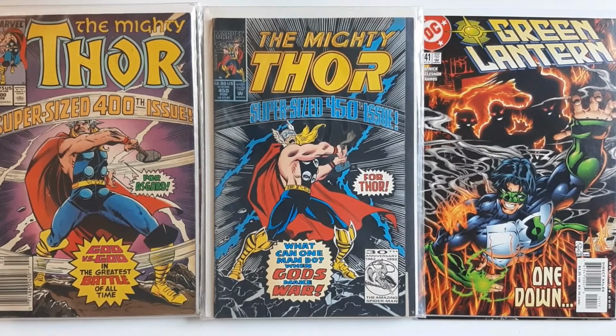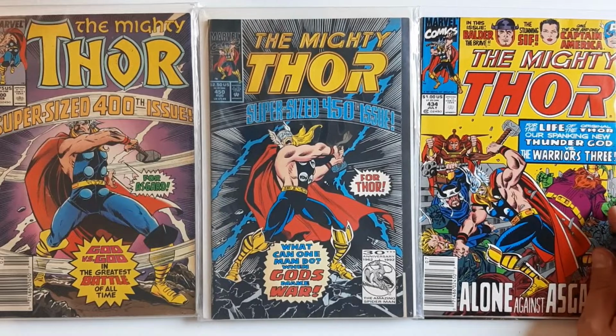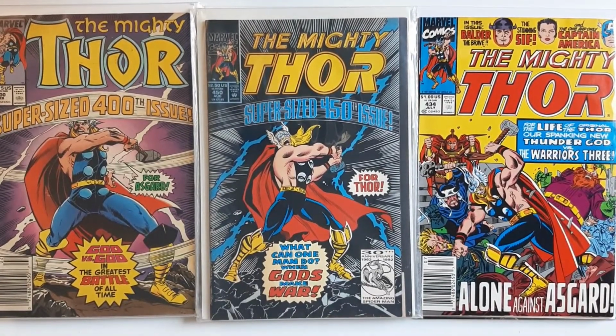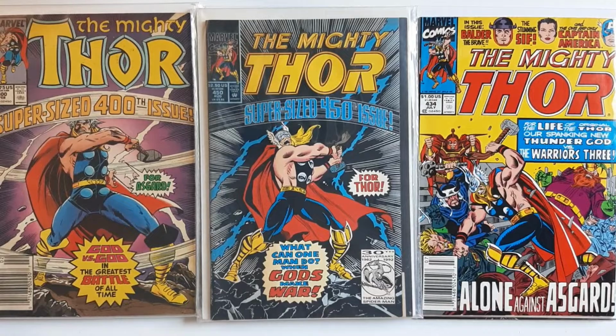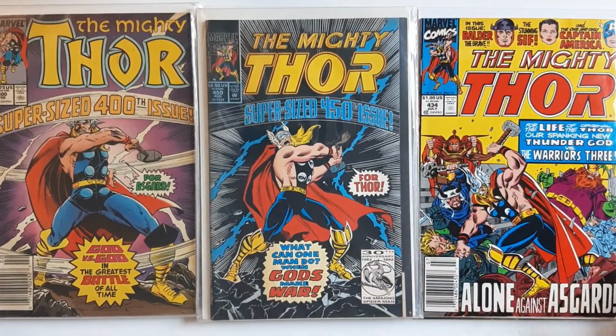So yeah, pretty cool. And then I saw this one, Thor 434. Decided to add it to the stack. Someone had sold a bunch of Thor books to Half Price Books. These were the ones that really sparked my interest. The yellow cover, I dig that. Also a newsstand. This was a 50-cent pickup, 50 cents plus tax. So yeah, why not?